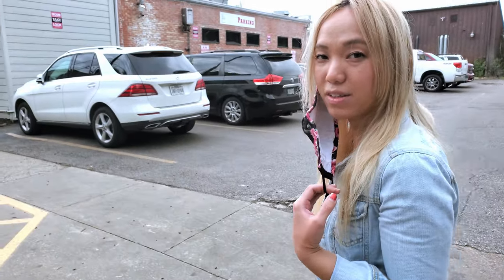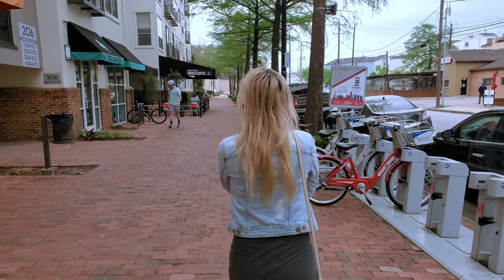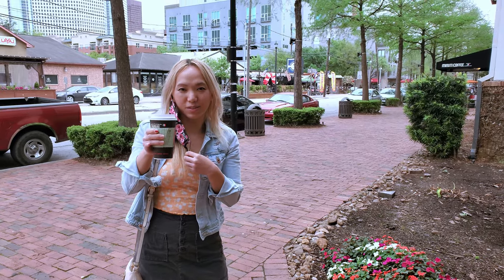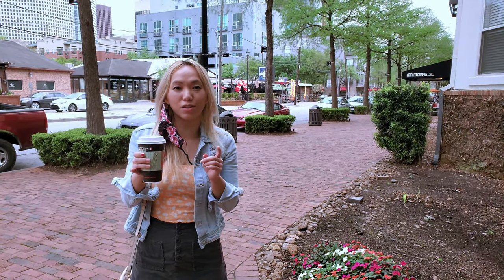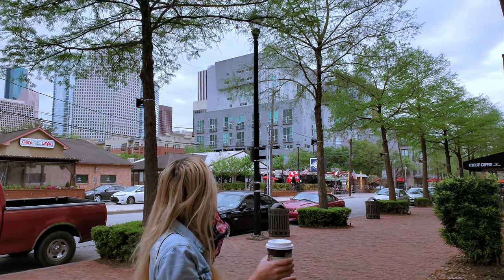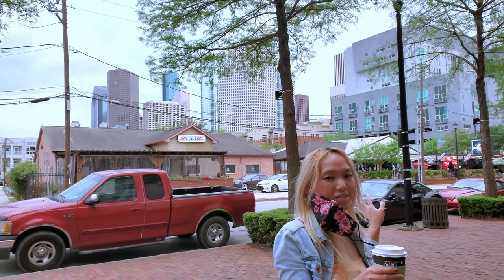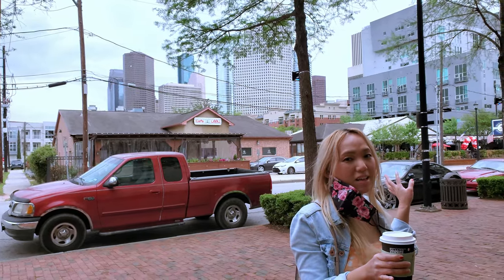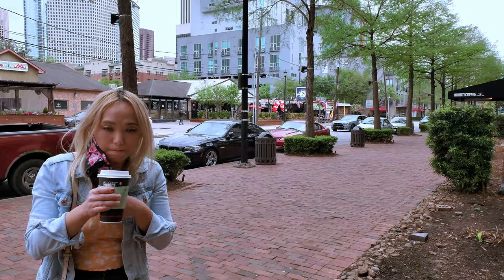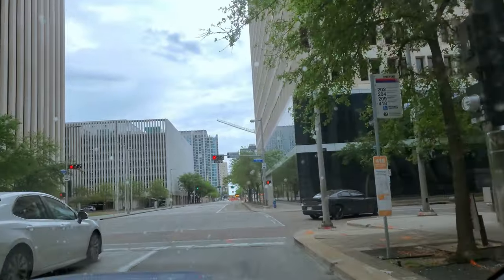This coffee place is just a couple minutes walk from where I'm living currently in Houston. Hey guys, got my soy latte, and just another thing, the view from this coffee place is really beautiful because you have this downtown skyline that you can see as you drink your coffee. Turn right on Smith Street.